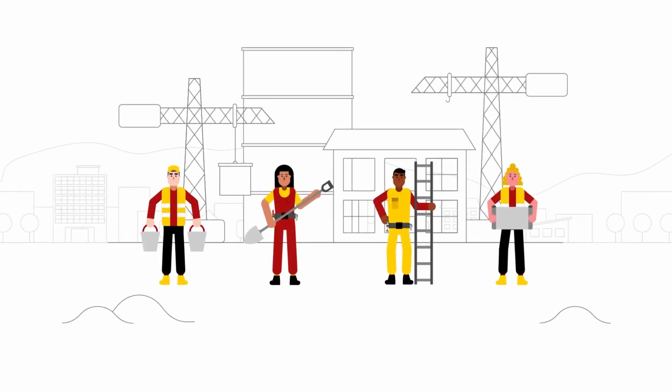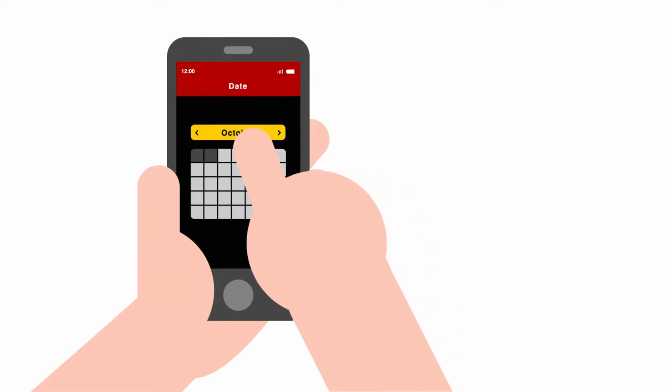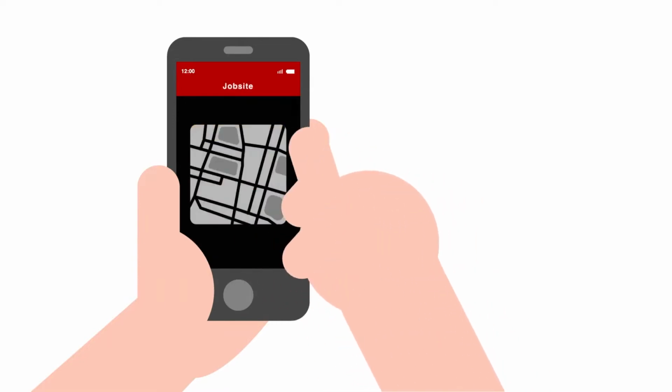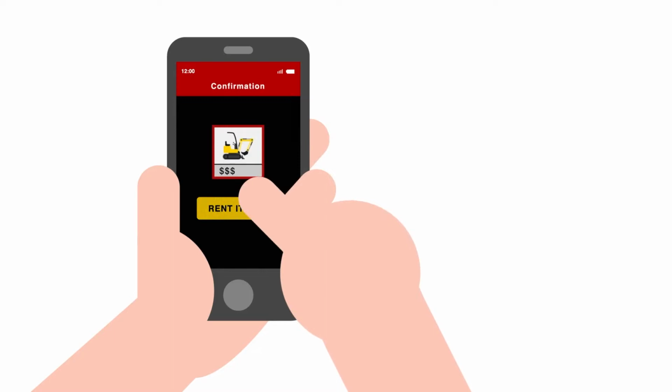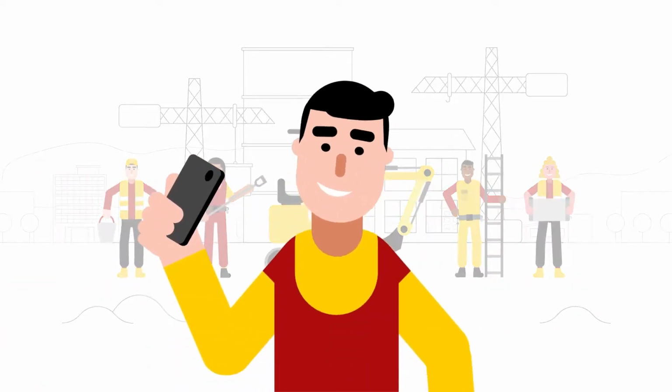You need a piece of equipment and you need it now. Use the catrentalstore.com customer portal. Select the machine you need, when and where you need it, and even have it delivered the same day if necessary. No waiting for quotes or phone calls.